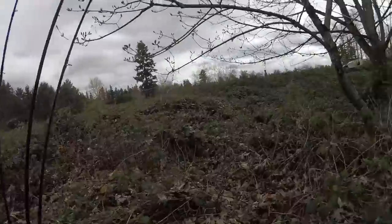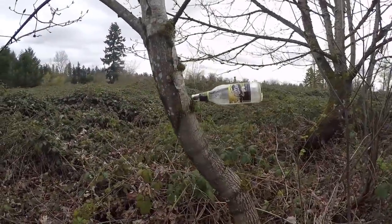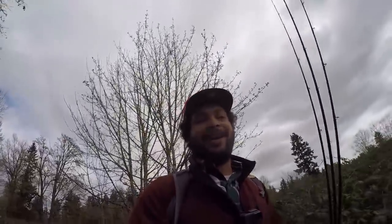This is the stuff you don't want to see when you come into a spot. We'll grab it on our way out. But getting to some of these spots is gonna be a little tricky. So I am going to put this big old GoPro 4 away because it's so in my way, and walk down the rest of this trail and into some of these spots. So I will see you guys at the hole.